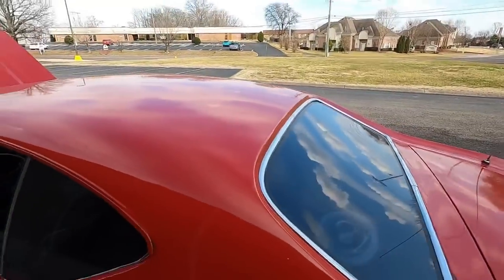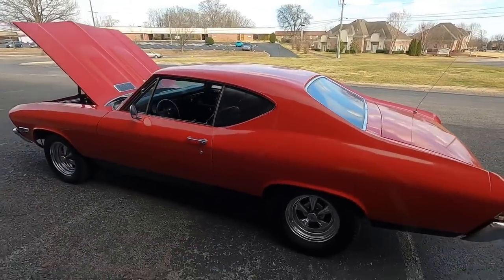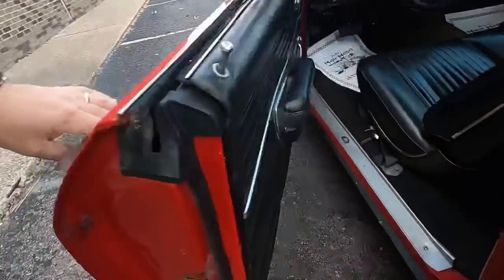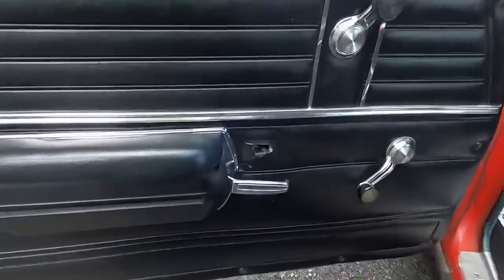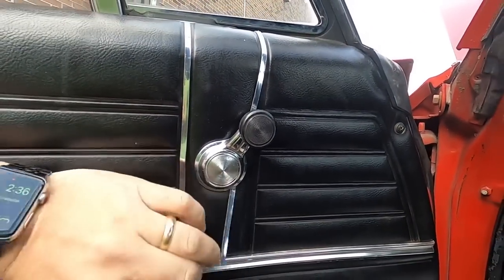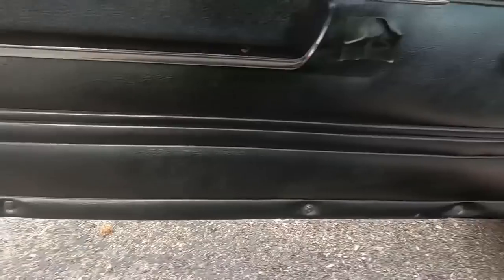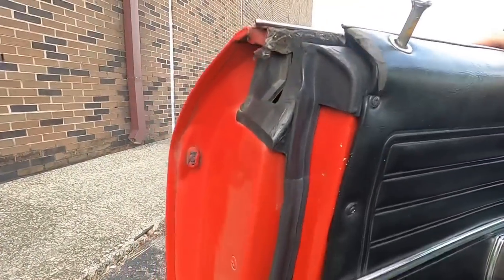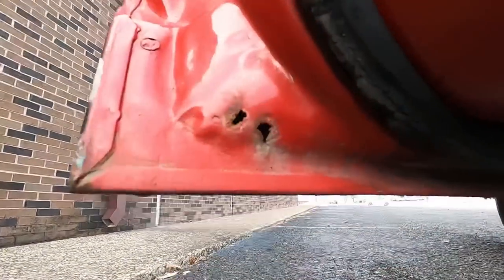All right, let's check out the inside, get her started up. Listen to that motor. A few little holes in the door where the lock's supposed to be. Got some tape on it. This right here is kind of hanging off too. Door panel itself actually doesn't look bad. It's in fairly good shape. Weather stripping's good. Bottom of the door is a little hole there.